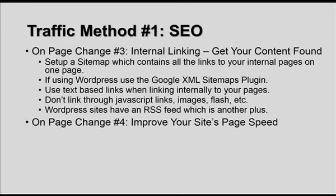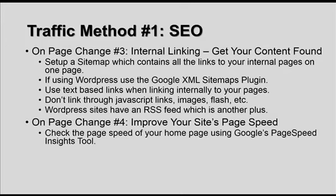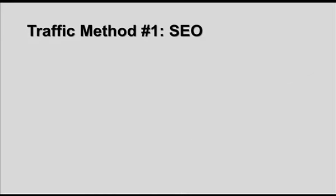On page change number 4 is improve your site's page speed. That's another thing that really will help enhance your overall search engine optimization efforts. Check the page speed of your homepage using Google's Page Speed Insights tool. These are the types of tools, these are the things that if you hire anybody to do search engine optimization on your website, they're going to follow at the very least these first 4 steps to really get an idea. So this is kind of giving you a leg up, so you're not having to shell out $500, $1,000 to get an SEO analysis. You can run a search on the page speed, for Google's Page Speed Insights tool, and that will actually tell you where your site could improve. Like maybe you have too many images that are loading, and that tool will really give you some insight as to where you need to improve things.